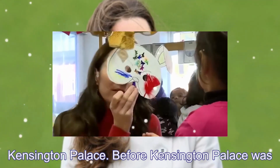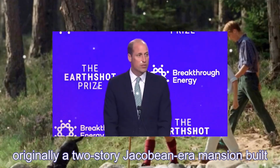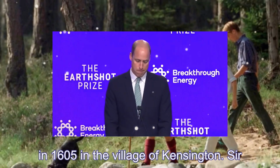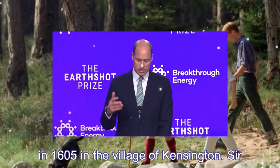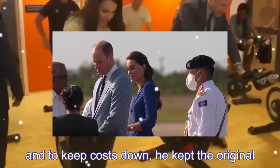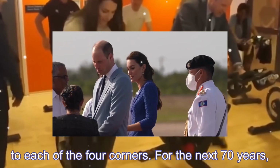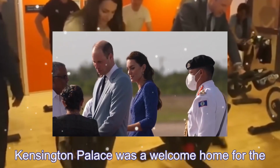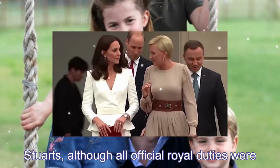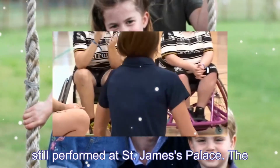Before Kensington Palace was transformed into a grand royal residence, it was originally a two-story Jacobean-era mansion built in 1605 in the village of Kensington. Sir Christopher Wren was invited to extend the house, and to keep costs down, he kept the original structure intact and added a three-story pavilion to each of the four corners. For the next 70 years, Kensington Palace was a welcome home for the Stuarts, although all official royal duties were still performed at St. James's Palace.